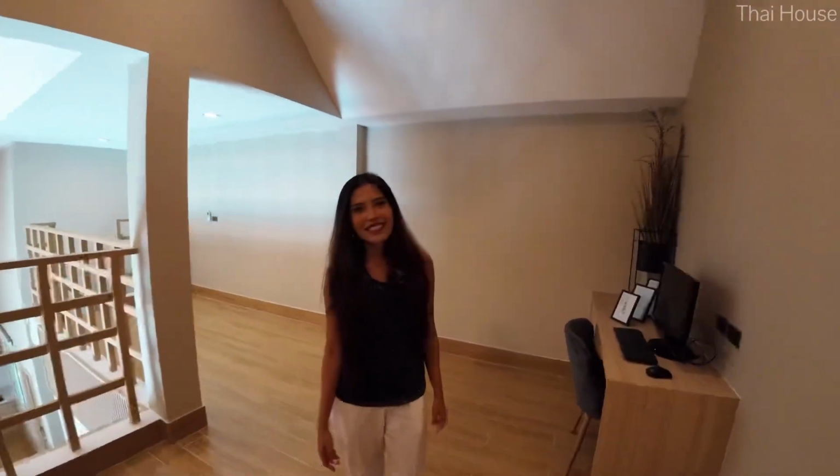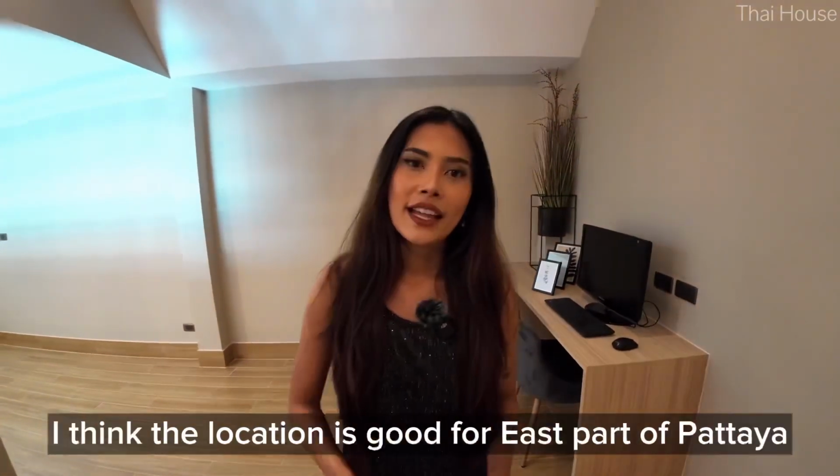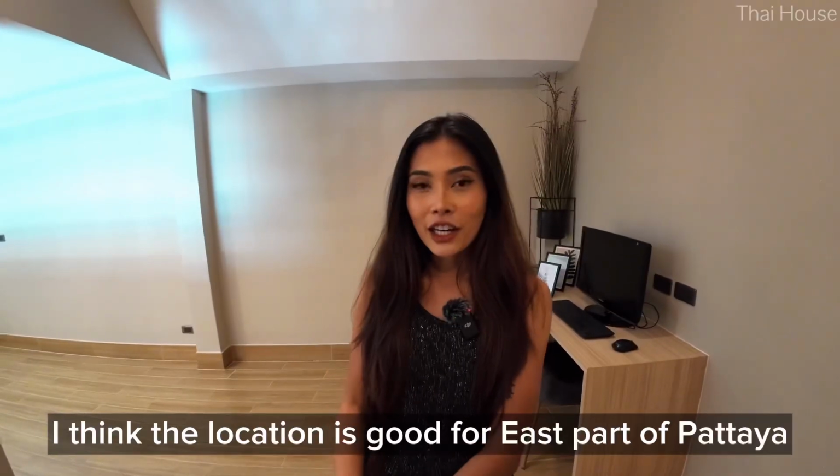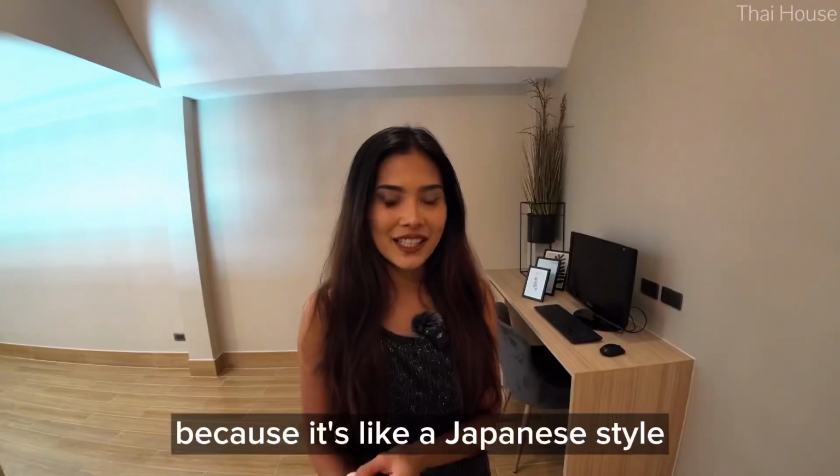I love it. So, finished touring for today. What do you think about this house? I think the location is good for this part of Pattaya, and for the style of villa house, this is so rare because it's Japanese style.